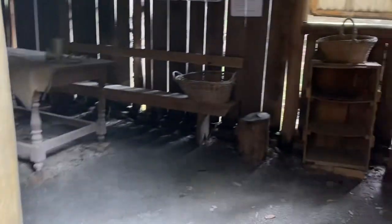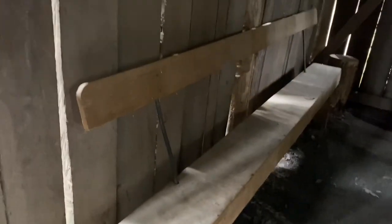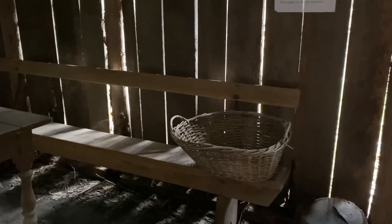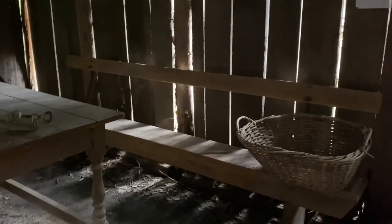If you want a longer read of that, you'll have to hit pause after you've rewound. And we have some benches on the side, a table. Considering everyone lived in here and the floor is very uneven, not sure where they slept. A book, a box here, I guess a blanket box.